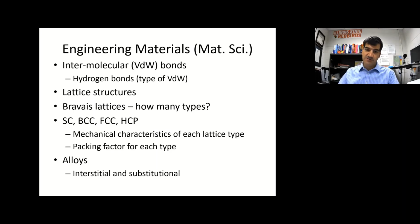In that same session, we talked about different kinds of alloys and what an interstitial alloy is and what a substitutional alloy is. Or we can have both. We can have alloys that are both interstitial and substitutional at the same time.